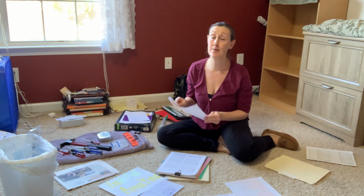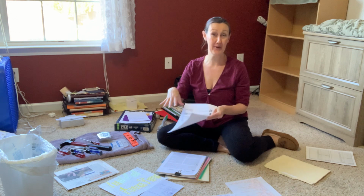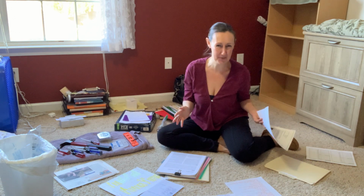My husband calls this playing piles, where I just sort everything into different stacks according to what gets grouped together, and then I can file it away as appropriate. But in the meantime, it looks a lot worse before it gets better.